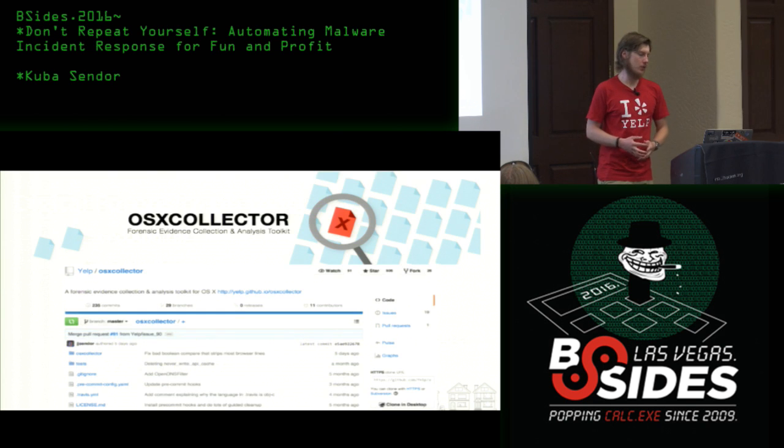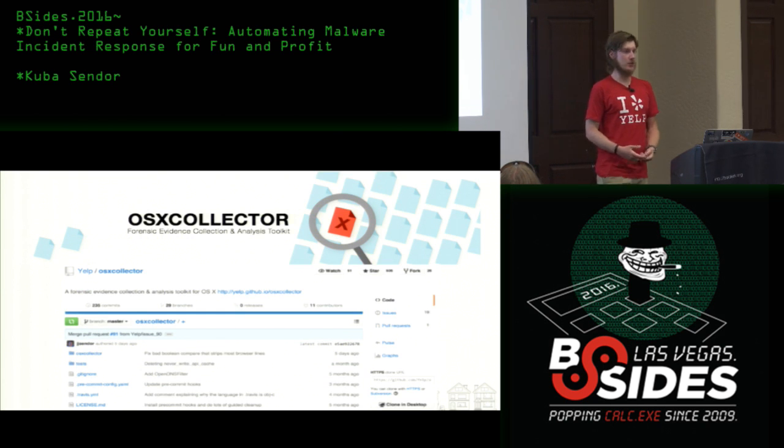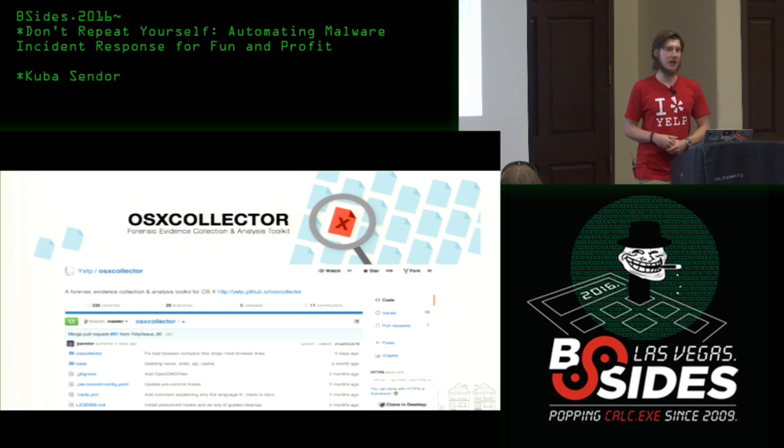At Yelp, we use OS X Collector, which is a tool based on OS X Auditor. It's also open source on GitHub. This is a forensic evidence collection and analysis toolkit for OS X. We open sourced it some two years ago. It was actually the first project I worked on when I joined Yelp, so I'm pretty proud that it's still up there and still used by people.